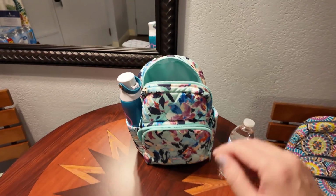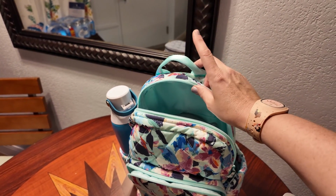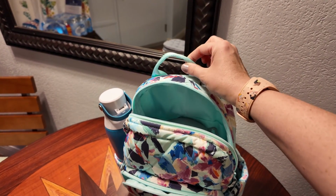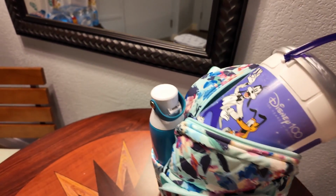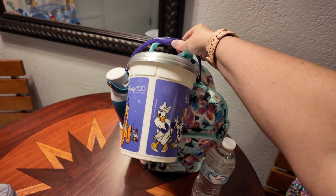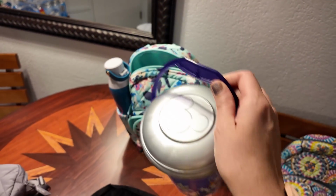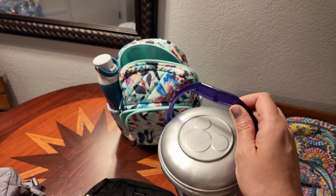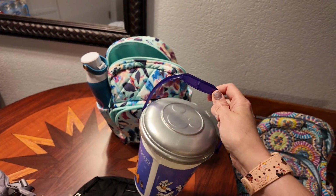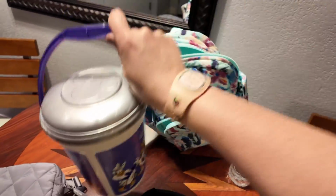So yeah, that one will hold a popcorn bucket, or if I'm here with kids sometimes and I need more things, I will hook a small carabiner loop to here, and I'll just hook the popcorn bucket to the outside of the bag like this. So if I'm in the park with my kids, I put the popcorn bucket on a stroller hook on the stroller, and to get on and off the buses when you have to hold the stroller, I'll just hook it to a small carabiner on the backpack to carry it like that.